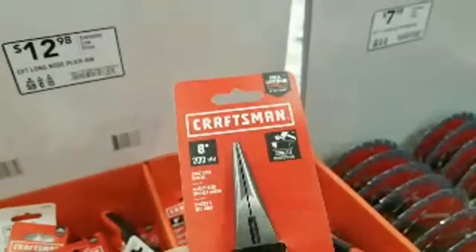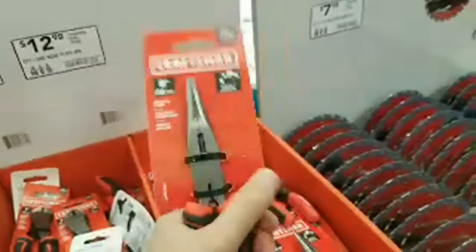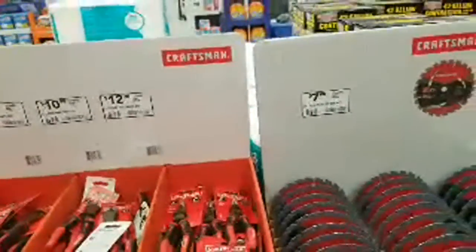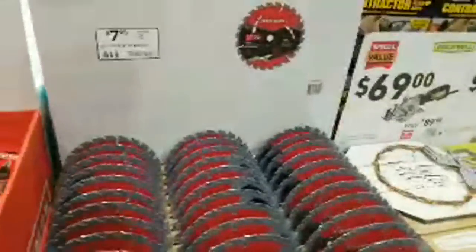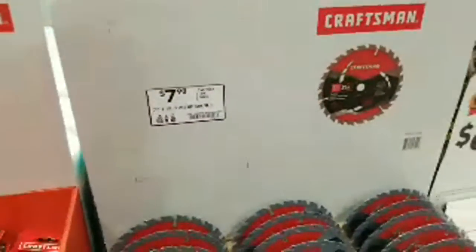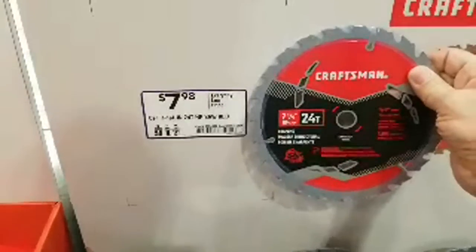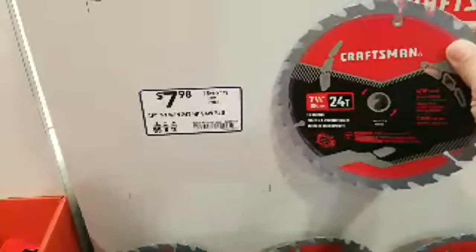And actually, I need a pair of needle nose now. I'm going to go ahead and grab this one. Chances are it'll probably go on sale closer to Christmas, but I mean, they don't have a whole lot of them here. So maybe they disappear on me if I try to wait it out. Here you got your 7¼ inch 24 tooth saw blade, $7.98. That's about as cheap as we normally see them here.